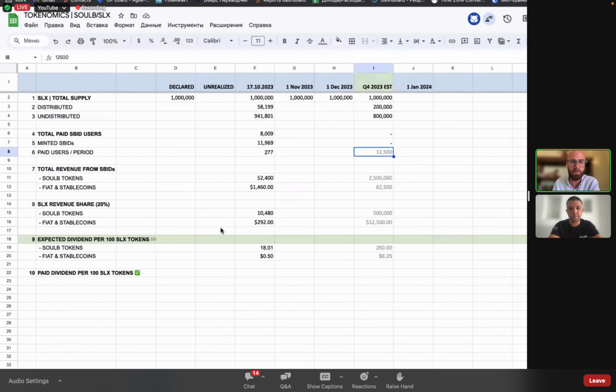And the second tab is SLX. SLX is the revenue share security token of the Soulbound ID company. The same, it is a public tokenomics that you can track and that you can find in the dashboard of SLX at assets.stobox.io.